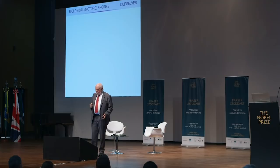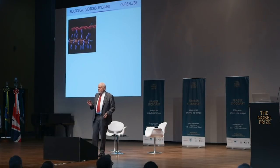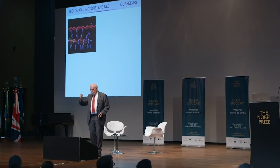event. All right, so now I want to just step back and look at biological motors for a minute. So here is the system that allows us to move our muscles, actin and myosin.